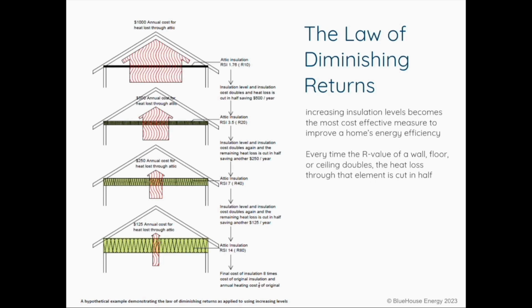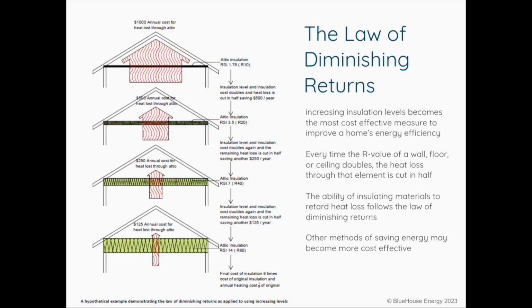This means that the ability of insulating materials to retard heat loss follows the law of diminishing returns. As insulation levels are progressively increased, this approach will reach a point where other methods of saving energy may become more cost-effective, such as the use of better performance windows and high-efficiency heating equipment and appliances. The initial benefits of increasing insulation levels are significant, but become less beneficial as higher levels are reached. Computer-based energy modeling can be used to predict the energy use and energy savings that could be gained by using increased insulation levels relative to other energy efficiency measures, which helps to optimize the overall costs of high-performance housing.